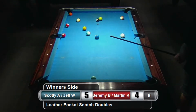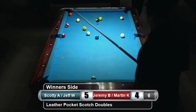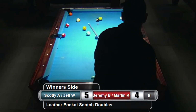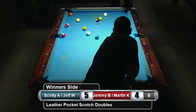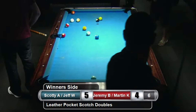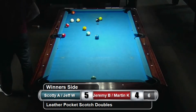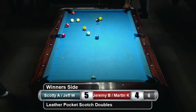Jeremy and Martin here have no problems with this table except for that 11 ball. That 11 ball is going to require a little bit of thinking. The 9 ball, although it does not go to the top left pocket, will go anywhere else. Oh, that was genius. So if Jeremy can make this 9 ball, the 11 ball now goes down to the top left. Martin just moved that 5 ball out of the way ever so slightly.